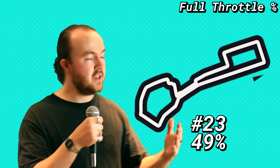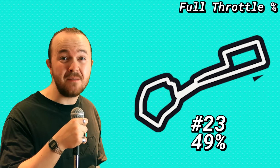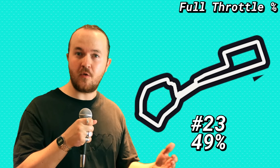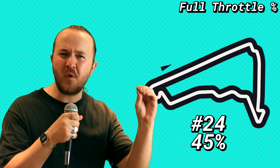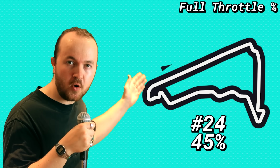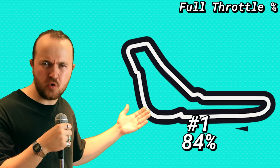Full throttle percentage might surprise a few of you. Baku, with its enormous straight, is only driven at full throttle for 49% of the lap, putting it in 23rd place. The only track with less time on the gas is Mexico, 24th place with only 45% full throttle, which is one of the main reasons it's so impossible to overtake anyone around here. Top of the list, again, surprising no one, it's Monza, 84% full throttle. I'm pretty sure there's actual oval tracks with less.